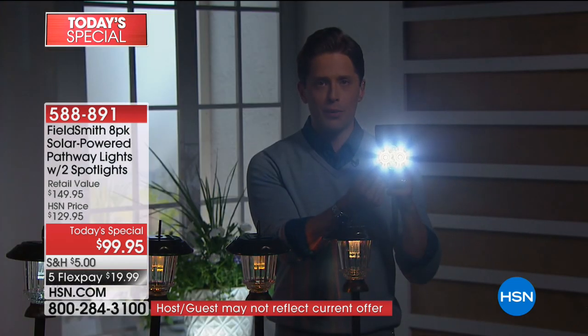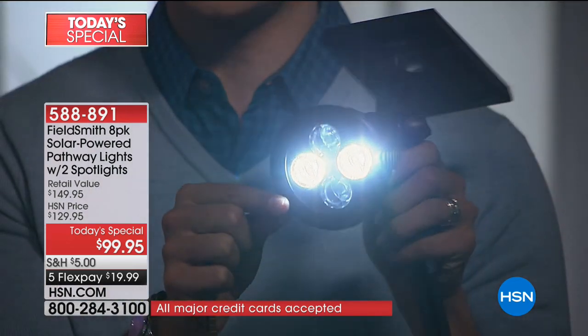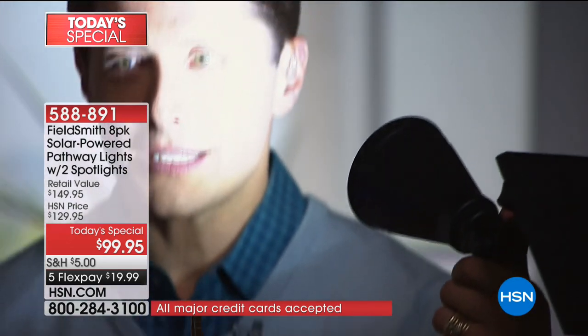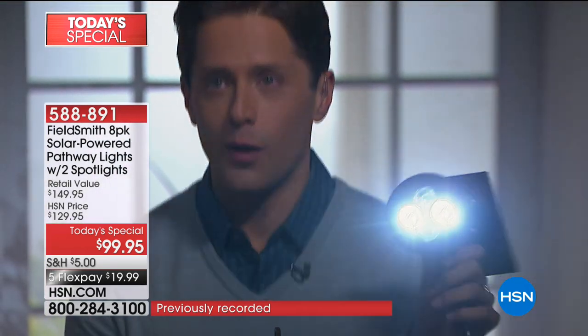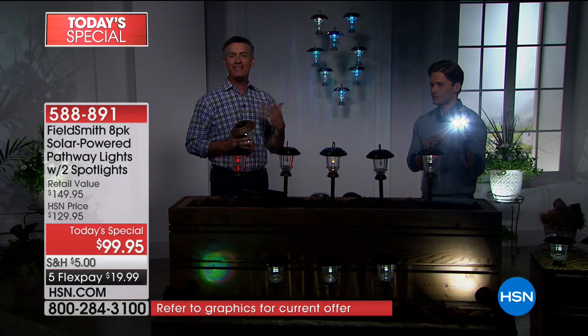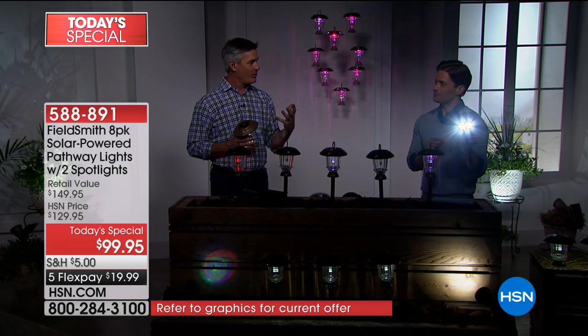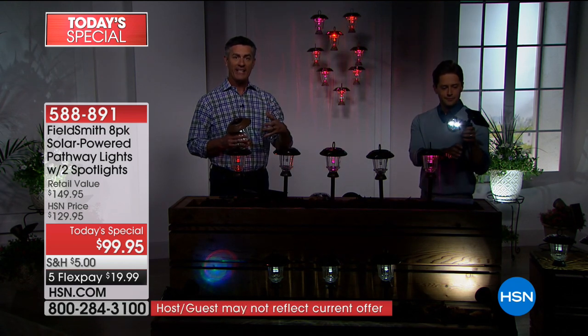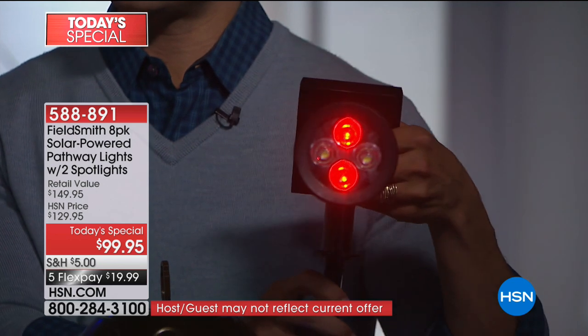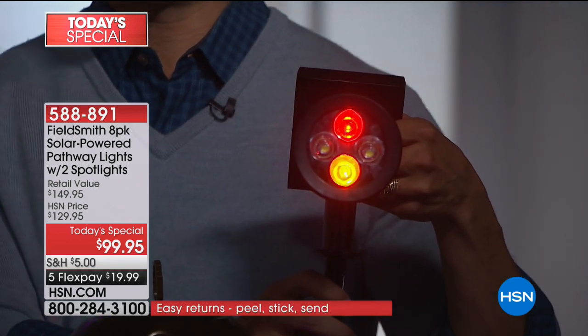Look at the amount of light output coming off a solar light. That gives you some idea of just how powerful their solar lights can be when you buy them from us here at HSN. I mean, it's only a few years ago when we would have said that's impossible, to have that solar spotlight, to have that kind of projection of light, that kind of huge output. But we have it now with these spotlights, and then we have the color changing.